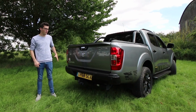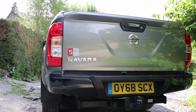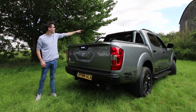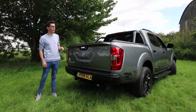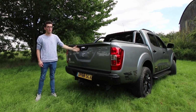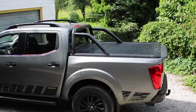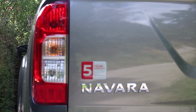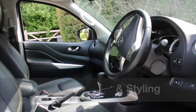Coming to the back of the car, you have a gloss black bumper with rear parking sensors and a tow bar. You also have a high-level brake light and aerial all the way over there, as well as reversing camera, a rear spoiler integrated into the tailgate. You're reminded you have a 5-year warranty, and this is a Navara.